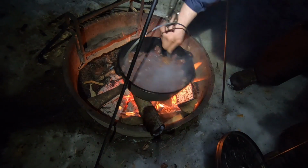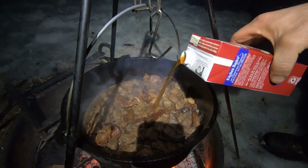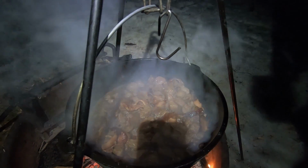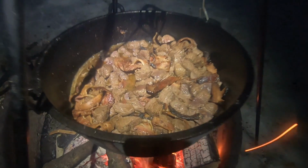We definitely need Cody here, don't we? Yeah. Cody! I was doing okay. Little beef stock, just to keep it from burning. Trying to make Cody proud. Oh man, that looks good.